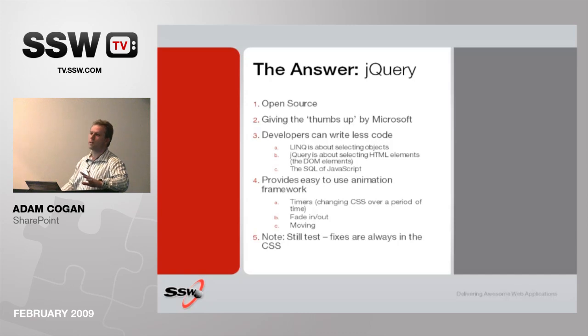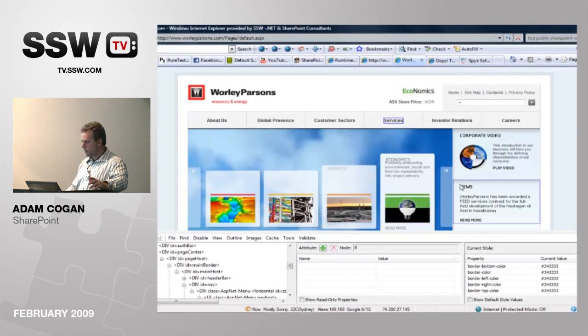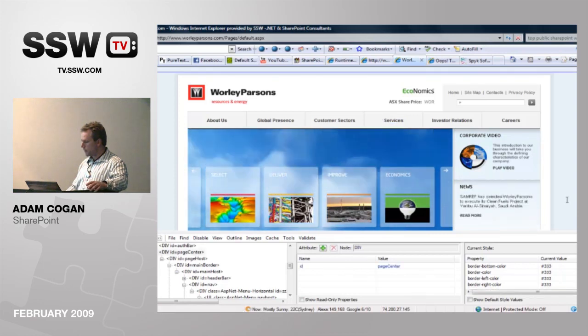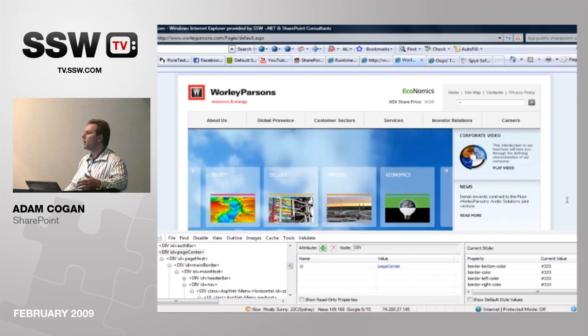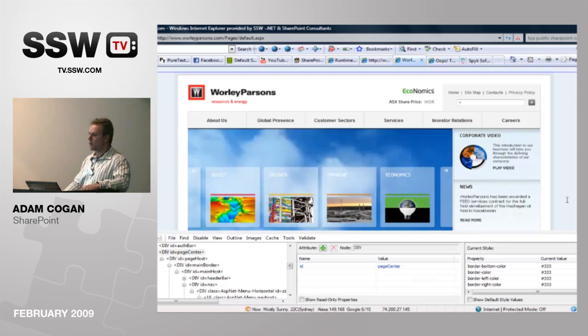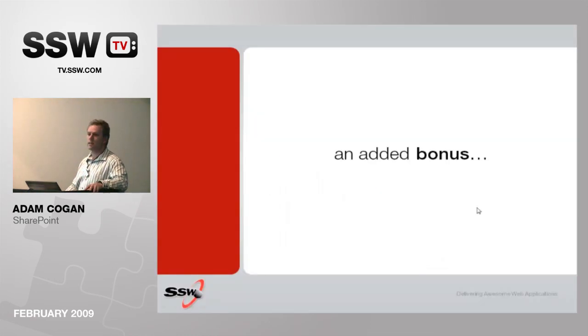In addition to that being cool, it also gives you an animation framework. Now, I guess we could write an animation framework and you guys could too, but you never get around to it. And the animation framework gives you the fading in and the fading out. You saw this thing fading in and fading out. Is it fading in and out? Yeah, there it goes. Okay, so for that type of stuff to work you have to put in a timer. So that's painful. So jQuery gives you that. Now, you will still have to test.